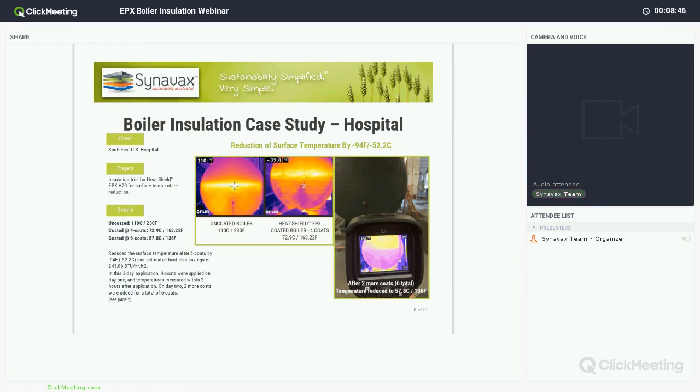Right after it dried, which was roughly 2 hours, they were able to measure a temperature difference from 110 Celsius, which is 230 Fahrenheit, all the way down to about 72.9 Celsius or 163.22 Fahrenheit. Now, in their case, they wanted safe touch temperature, which is right in the range of 140 Fahrenheit, 60 Celsius. And so they were just above that.